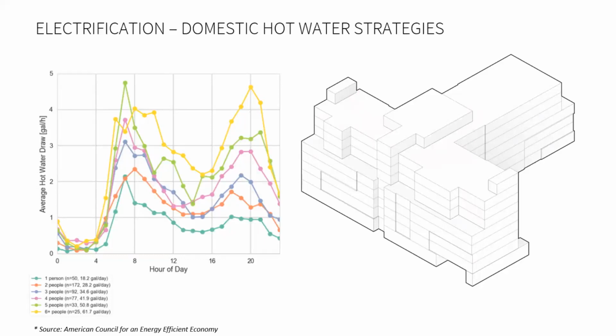However, the challenge for the fully electric building is the domestic hot water. It doesn't matter how efficient the building envelope is or your heating and cooling systems are, domestic hot water follows a different demand curve, which is more behavioral than environmental. So here's a chart showing typical domestic hot water loads over the course of a single day.